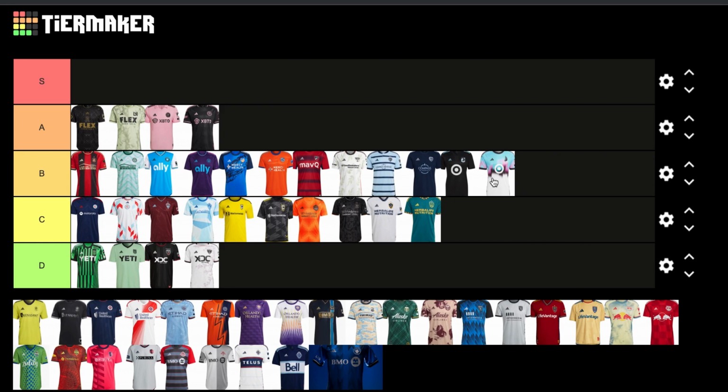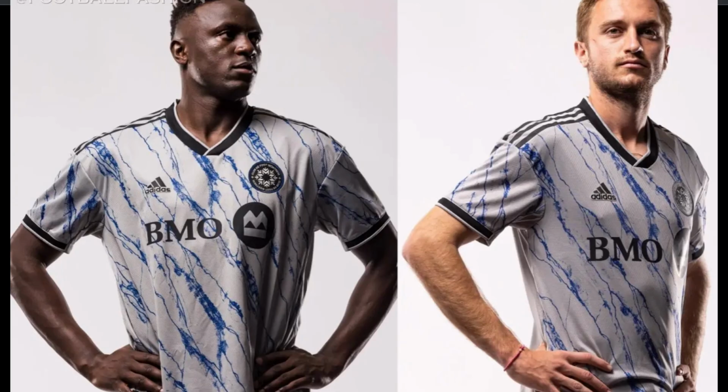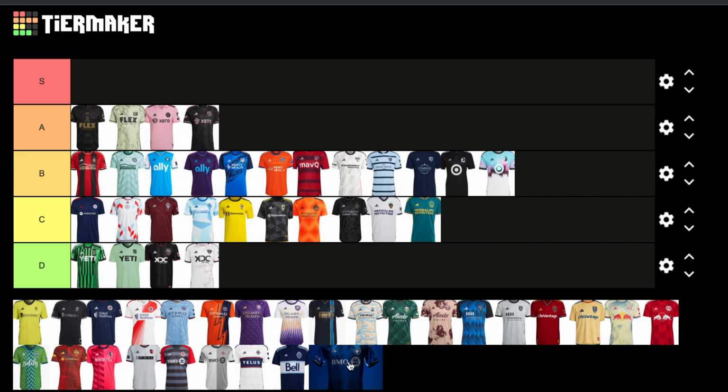So moving on to Montreal. Now they actually didn't release their home kit until a few days ago. So honestly, I don't know why it took them that long, but hey man, it looks pretty decent, not gonna lie. Solid jersey, pretty cool royal blue color. The away kit is also very decent. It's a gray, so it contrasts the home kit. So honestly, they did their thing here. We're gonna put this in our A tier as well.